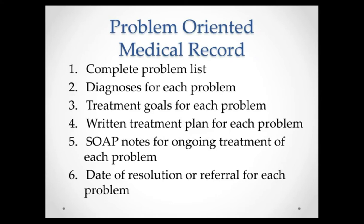And that's where number 6 comes in. And you can put that also on that left-hand side, the inside cover of the chart. Where you say, okay, we had this plan. On the right, you can see all the things we did for that plan. And then finally, here's how it was resolved and when they were sent out, or they were discharged, whatever it was. And so an ideal medical record provides this information in an easy to spot way.